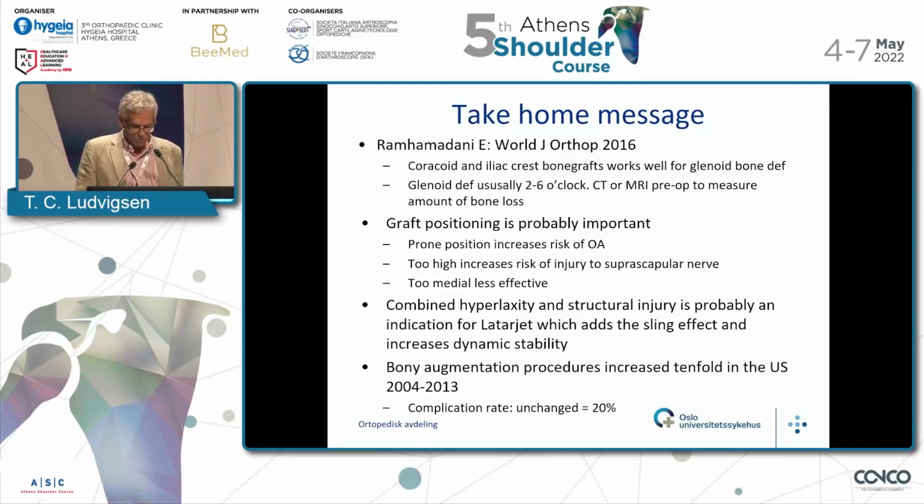Combined hyperlaxity and structural injury is probably a good indication for Latarjet, which adds the sling effect and increases dynamic stability. It's something to think about that bony augmentation procedures increased tenfold in the US from 2004 to 2013, but the complication rate was unchanged, at 20%.